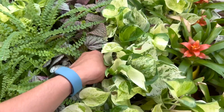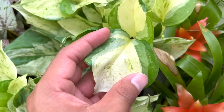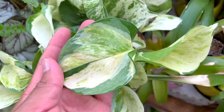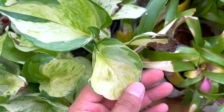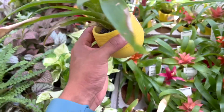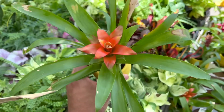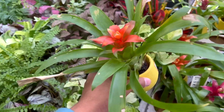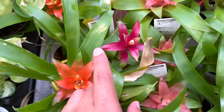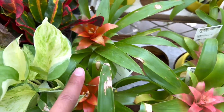Beautiful, beautiful Manjula pothos. It's just everybody's favorite. Beautiful. These really cute mini bromeliads. Look at that. $7.98. Oh, that felt good. Super cute. They got a little orange one, a purple, maroon, light pink.